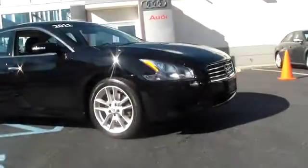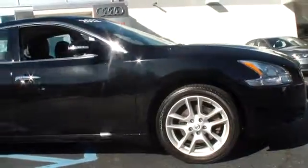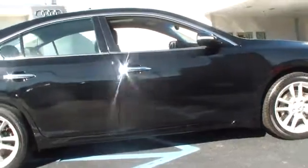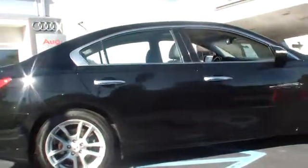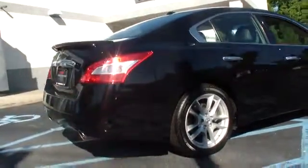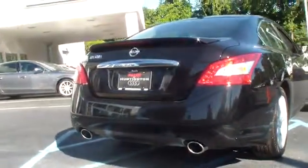The 2011 Maxima. Maxima offers elegance with an edge. The spacious interior provides refined comfort for up to 5 passengers. Advanced technologies such as Nissan intelligent key and push button ignition offer convenience and control, and it is priced below $25,000. This vehicle has less than 50,000 miles.